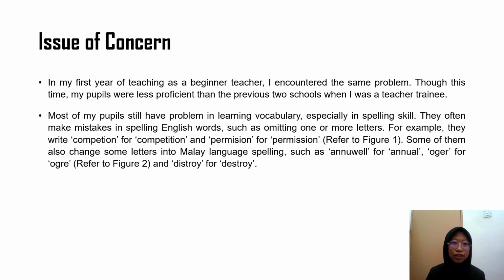For my issue of concern, in my first year of teaching as a beginner teacher, I encountered the same problem, though this time my pupils were less proficient than in the previous two schools. Most of my pupils still have problems in learning vocabulary, especially spelling skill. They often make mistakes in spelling English words such as omitting one or more letters.